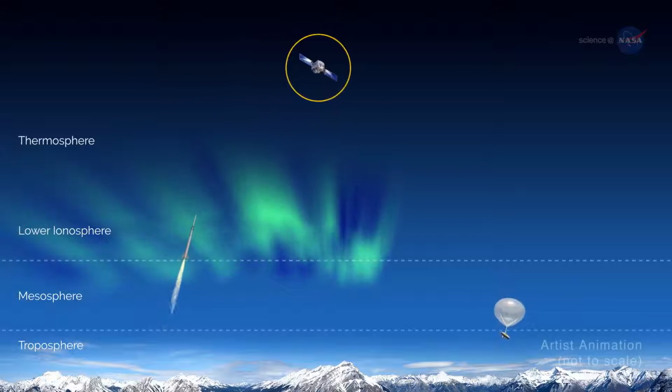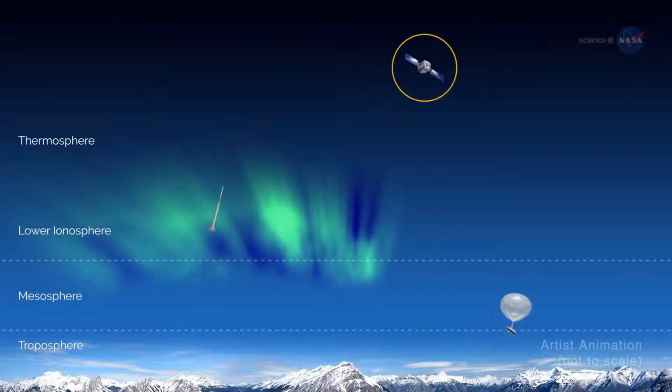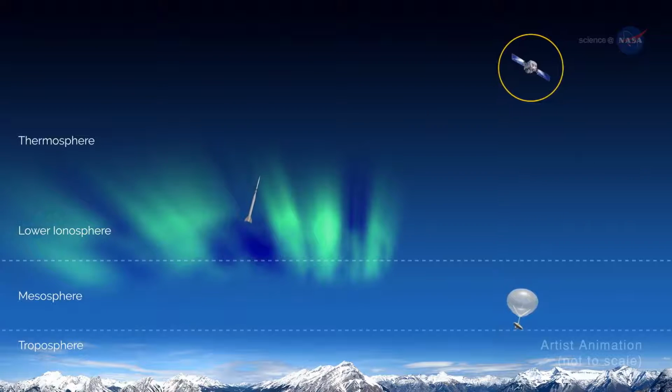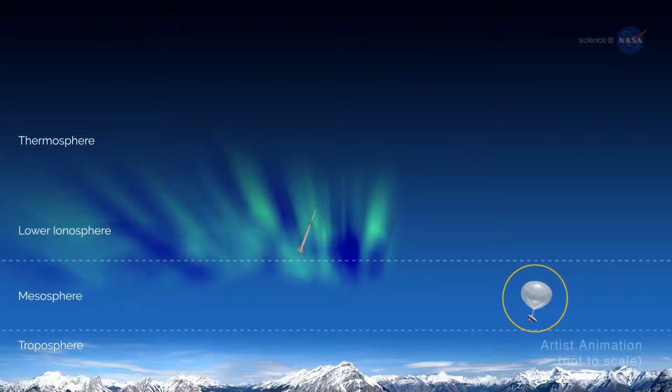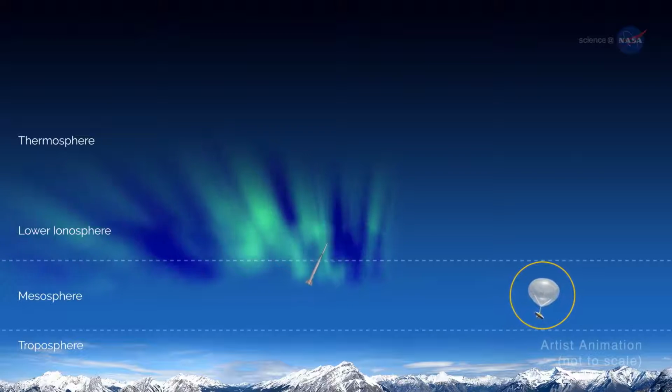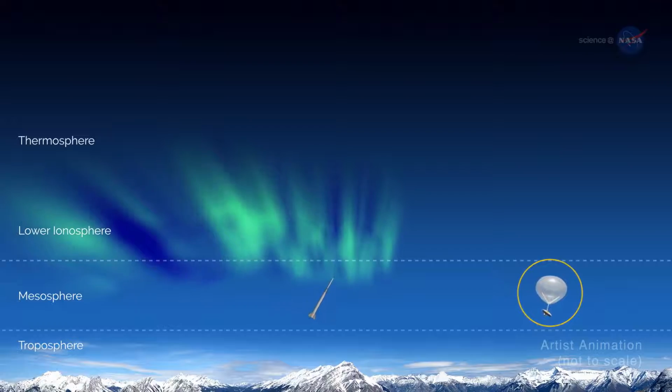Satellites cover a lot of area, but at high speeds, they don't spend as much time making observations of any one location. Balloons can't be launched high enough, and their location can't be controlled as precisely as rockets."